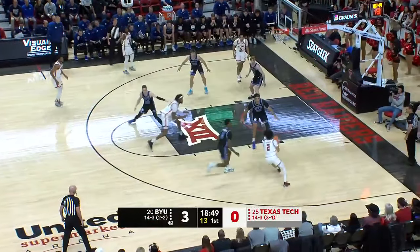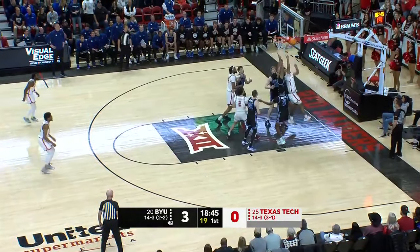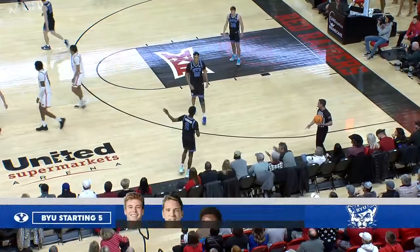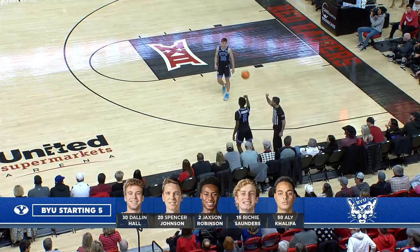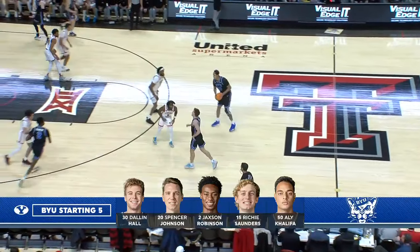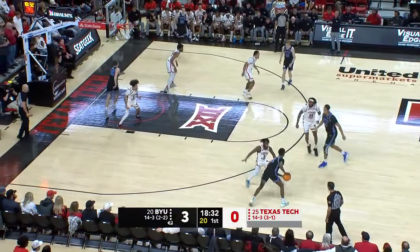Here's Isaacs, 2 and white. A little runner off the glass, too strong. Offensive rebound, Darian Williams can't get it to go. It's out of bounds, BYU ball. The BYU starters, as we mentioned, no Noah Waterman, but you got Richie Saunders making his first start of the season in place of him. They have a team when they're healthy. They go 10 or 11 deep, Rich. They're not completely healthy right now, but Richie Saunders is a very good player.